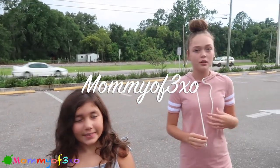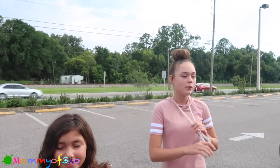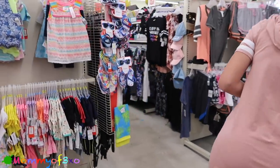Today we're at Family Dollar looking for Squishies. It's really loud because we're right by the highway. But we're going to go in and look for Squishies. Okay, guys, so we are searching for the toys and I don't see them.